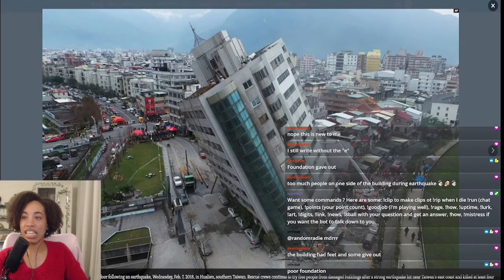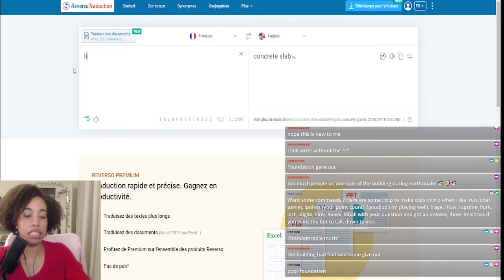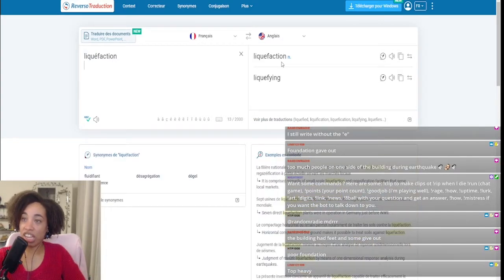This is giving me hesitation, but I think that's the foundation. This is foundation. All of this is foundation. So what possibly happened, looking at the next-door buildings, and it's always possible, I'm not there in person, I think is liquefaction. Liquefaction, which I think is the same word in English, will be based on the type of soil you have.